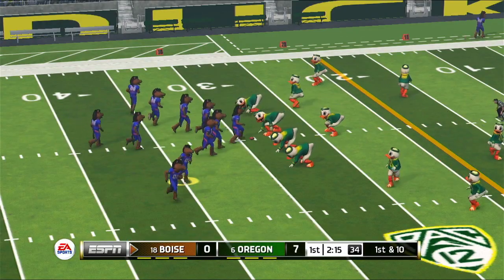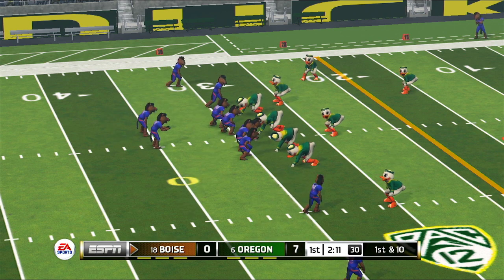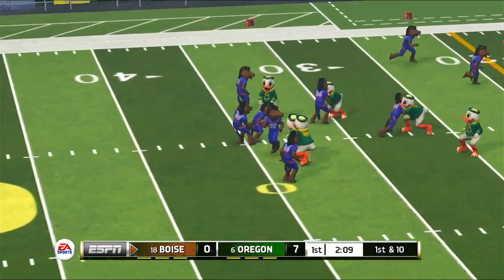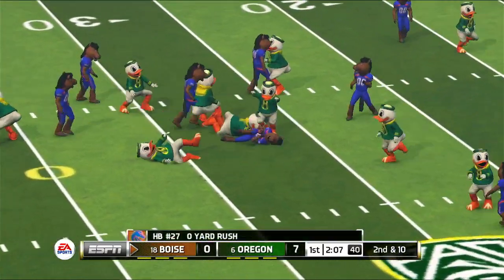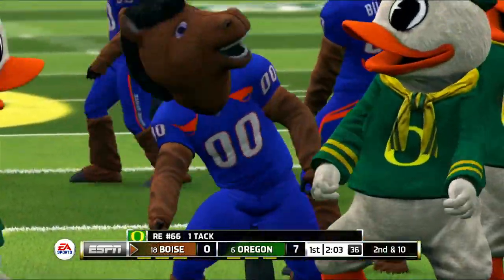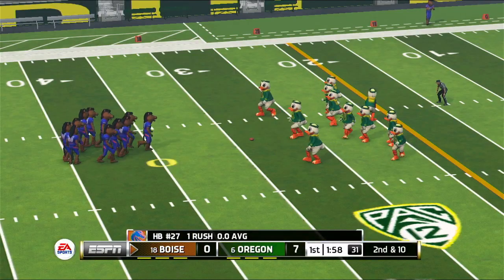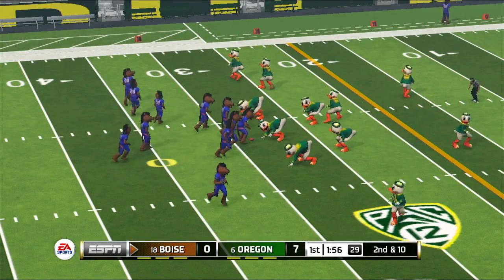Hey, we're going to mic the 48 right now. Let's go. Come on, boy. And they make the stop at the 29-yard line. No gain on the play. That makes it second and 10. Second down and 10 to go. Ball on the 29-yard line.